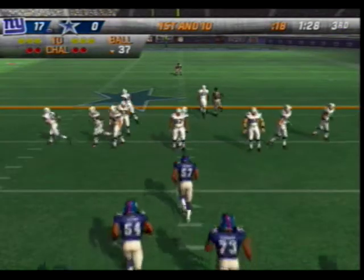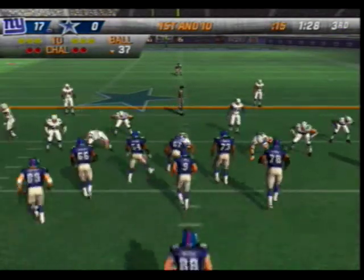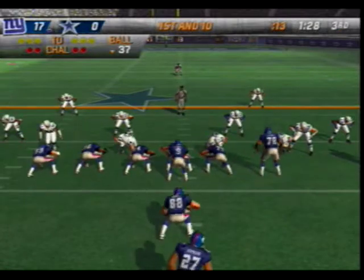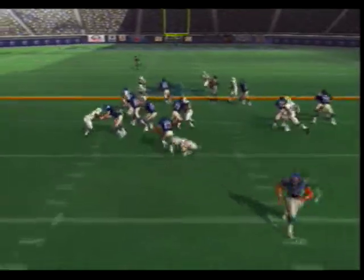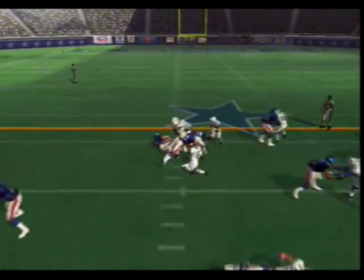First and 10 over at the 37-yard line. They've had a lot of success rushing on first down, John, averaging over 8 yards per carry. The offensive line has given the runners some good holes today.